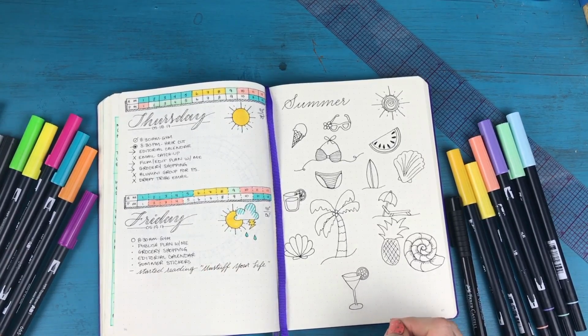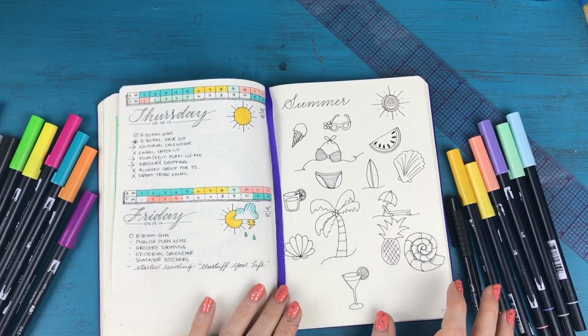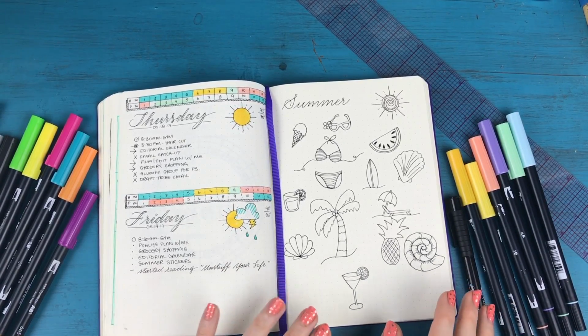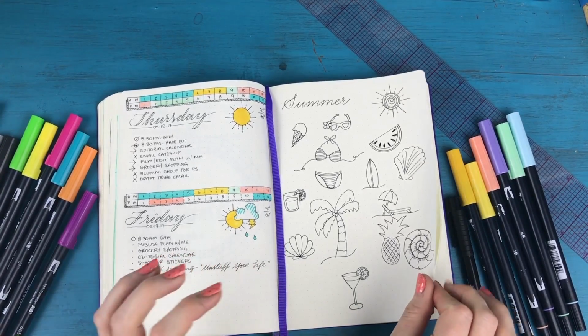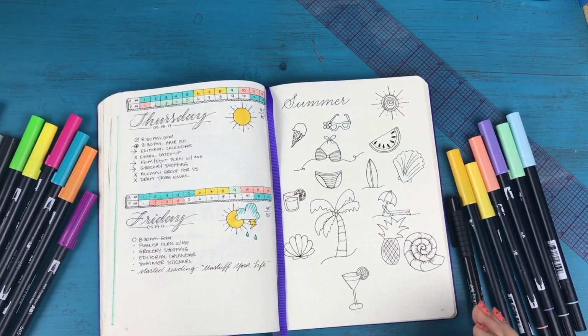This is actually today's list. And then here I started doing some summer doodles. I always launch a seasonal themed sticker sheet in my shop each season, and summer is fast approaching, so I wanted to start doing some summery doodles. And I do believe that is it. We have come to the end of May so far.